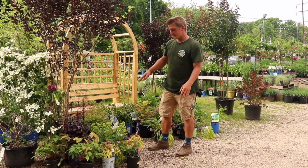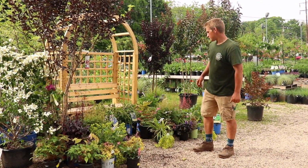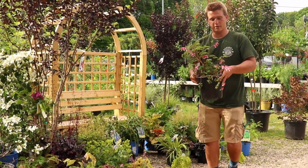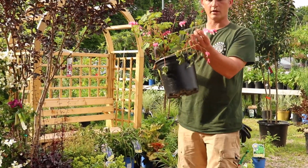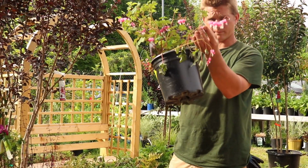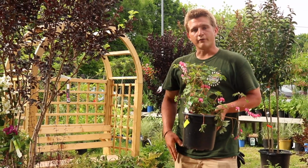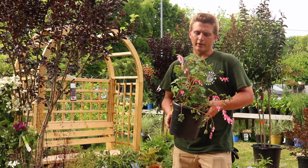To complement goat's beard and Astilbe, there's obviously a ton of different stuff. One of our most popular plants this year has been the bleeding hearts, the Dicentra. Obviously you can see, the flowers are little heart-shaped things hanging down from the stems. It's a great plant, flowers for right around a month, maybe a little over that.